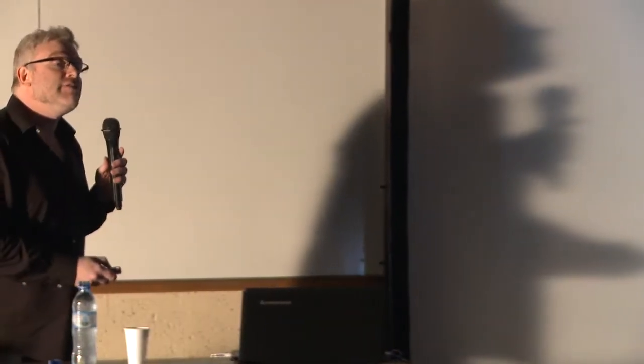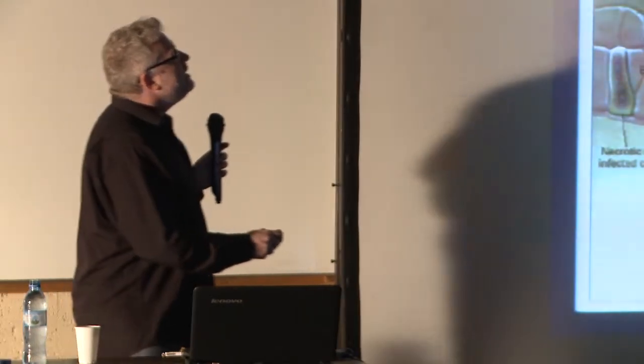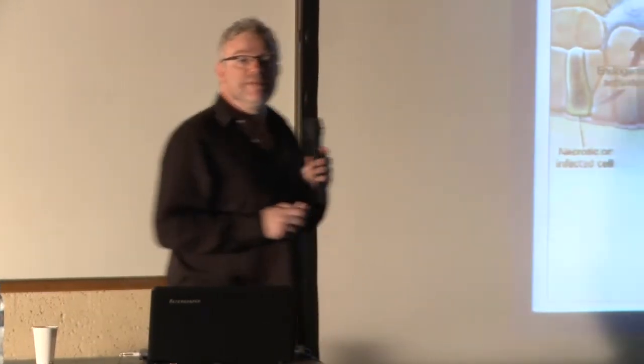Another of the winners of the Nobel Prize of 2011 was Ralph Steinman, who passed away two days after they knew about the Nobel Prize, and who identified for the first time the dendritic cell. What are dendritic cells? Dendritic cells are probably the most important innate immune cells in the body. Dendritic cells are at the interface of innate and adaptive immunity.